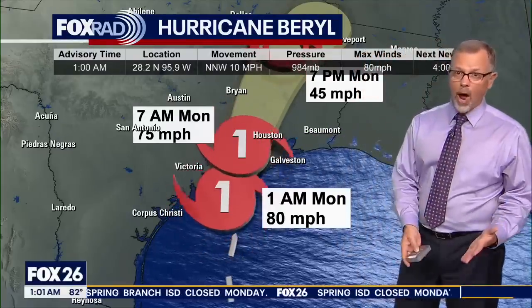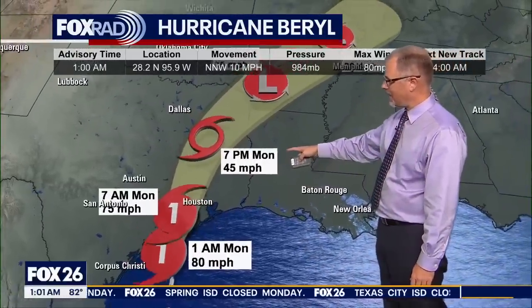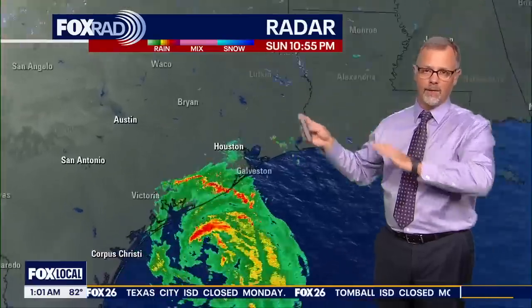and then it will rapidly weaken as it moves into 7 o'clock tonight. We're looking at only 45-mile-an-hour winds. By the time we get to early on Tuesday, we've got this even out of the state of Texas.